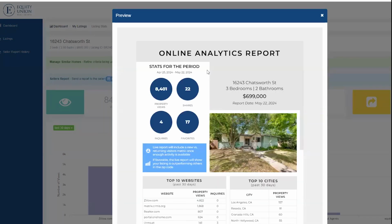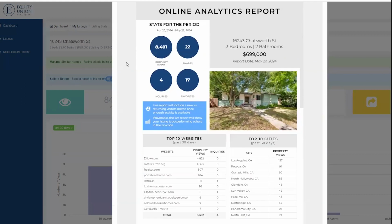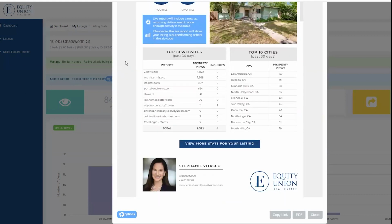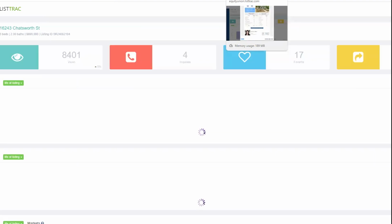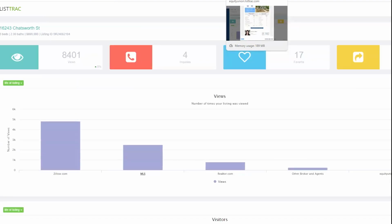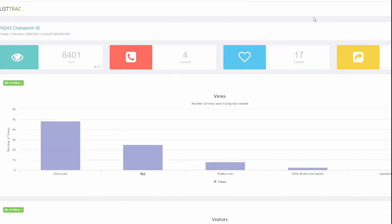This is what I kind of started with. But talking a little bit more about this is, you have your analytics. If you have a seller that's like, I love data, I want to see data all the time, you have this little link here that says view more stats on your listing. If they click on that, it's going to take them to a dashboard that's live, it's updated. Anytime we get a metric, then we update the system, so they can come in and see what's going on with their listing at any time. They don't have to wait for the next email.